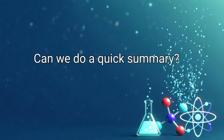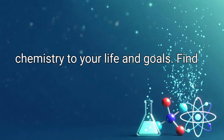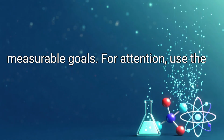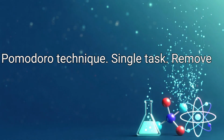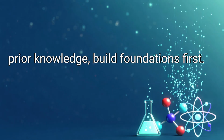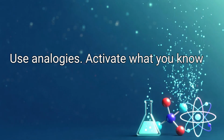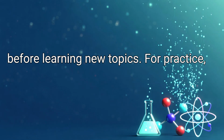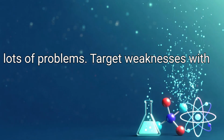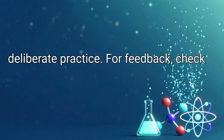Absolutely. For motivation, connect chemistry to your life and goals. Find the fascinating angles. Set specific, measurable goals. For attention, use the Pomodoro technique. Single task, remove your phone during study sessions. For prior knowledge, build foundations first. Use analogies. Activate what you know before learning new topics. For practice, use spaced repetition flashcards. Do lots of problems. Target weaknesses with deliberate practice.